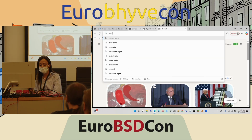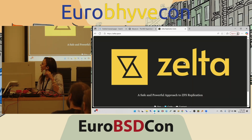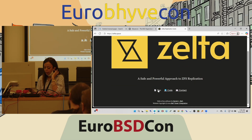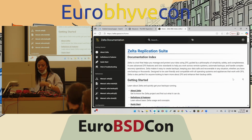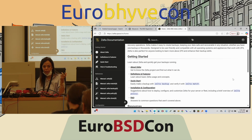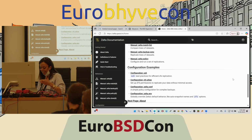Zelta is our in-house replication suite. There wasn't a web page when I started, so I'm terrible at this. Zelta is a tool that works recursively on dataset trees, and it supports remote and local operations using SSH. So it's pretty flexible.